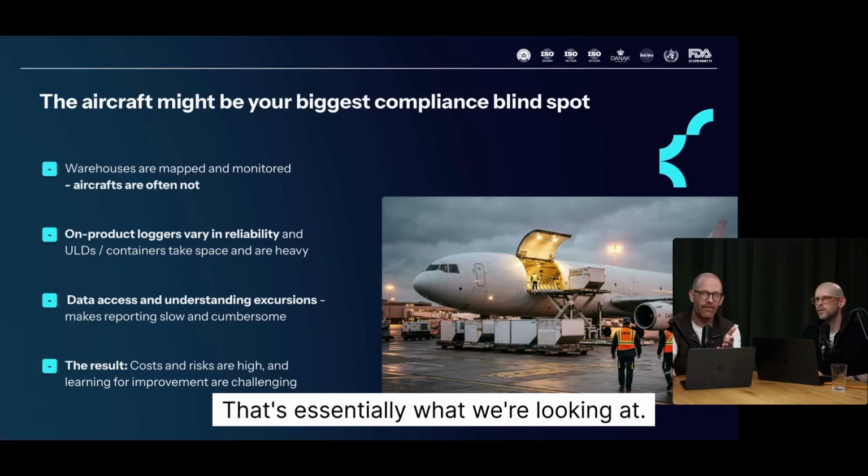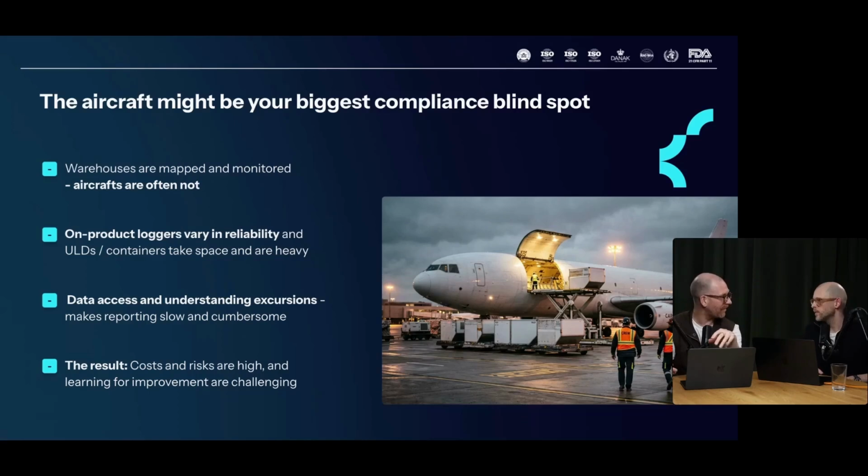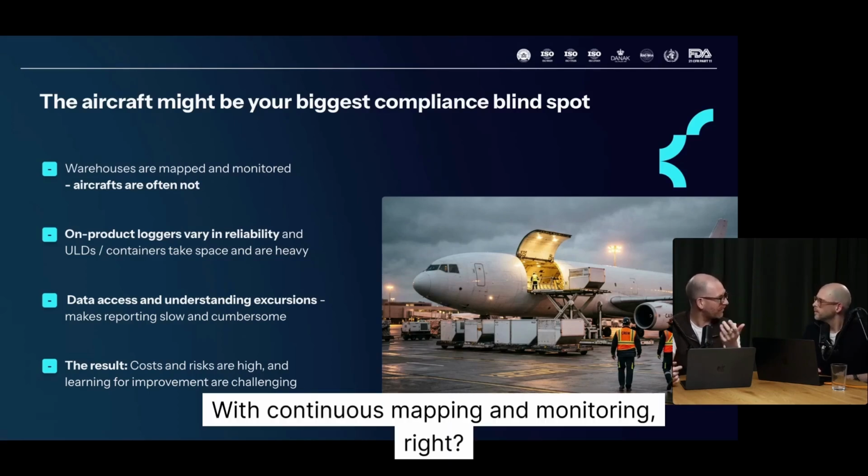Yes. That's essentially what we're looking at. So keeping the on-product loggers, but treating the plane as a warehouse. Yeah, exactly. Equipped with continuous mapping and monitoring, right?